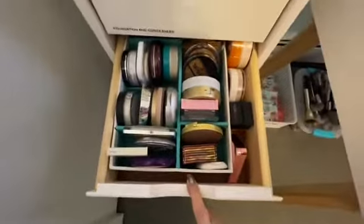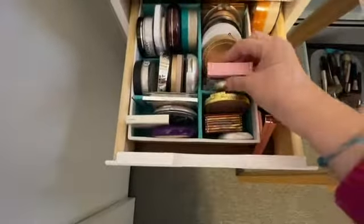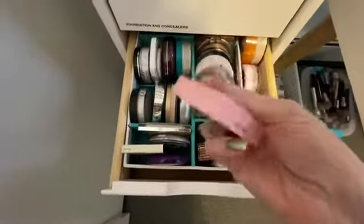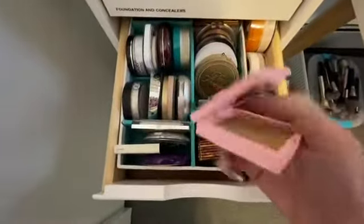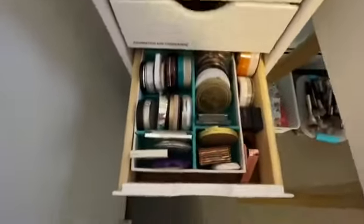See, powder and bronzer. I have enough powder in there. I have one bronzer, but I would like to throw another one in there. I think I'm going to throw this Kylie Cosmetics one in here. This is the Fair bronzer. See how pretty that is? So I think I'm going to throw that one in there. That's all I need from that drawer.